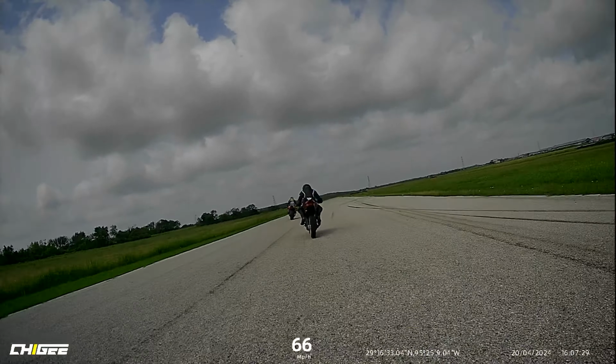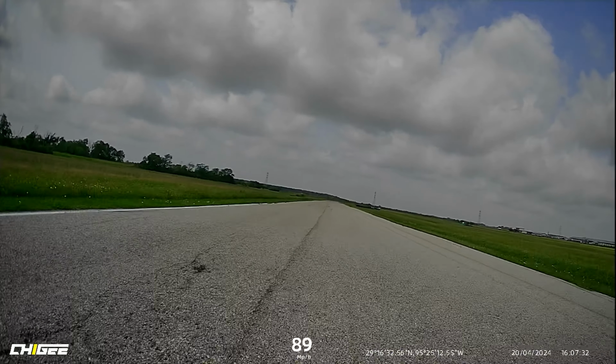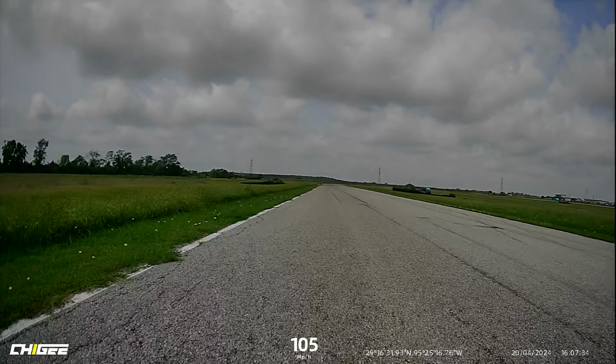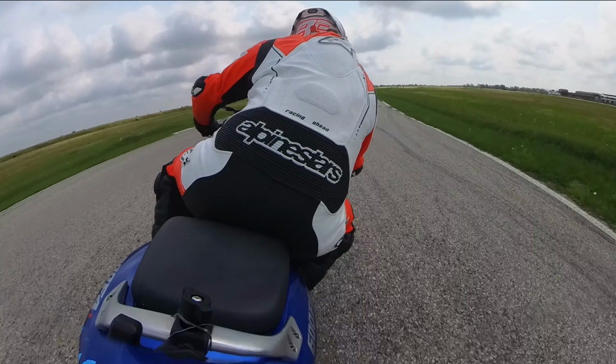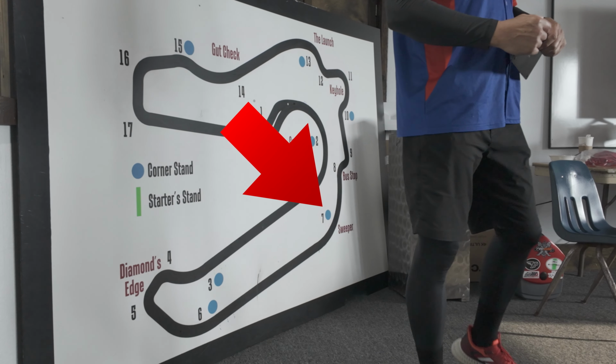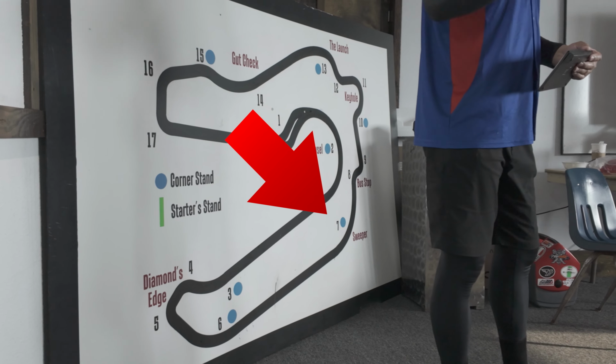Okay folks, done with session 2. Session 2 was way stronger, way stronger. I think I just got in my head for session 1. It felt weird going out there for the first time. I wasn't super confident, but I was able to make it work for session 2. My goal for this time is to absolutely rail on it going out of 7. Set up for 7 so that I can absolutely hammer on the gas. If I can get that done, then I know I'm going pretty good.